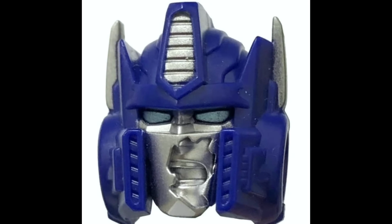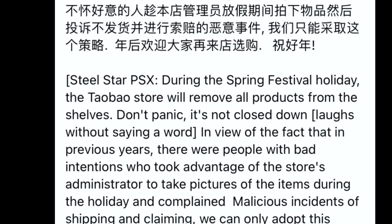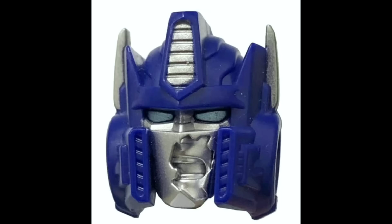Oculomax put out a pretty interesting statement. As we know, this time of year, it's the Chinese New Year, and Oculomax is saying that during this time they're actually going to remove their products from Taobao store. Don't panic, they're not closing down apparently, but over this time of year they have had some challenges with what looks like fraud and miscellaneous incidents of strategy. I don't know what all that means. I think people have been trying to pull a fast one there, basically. So, yeah, they'll go in and they'll come back.